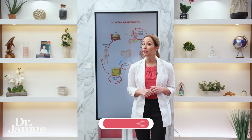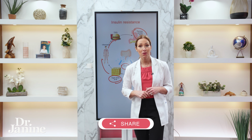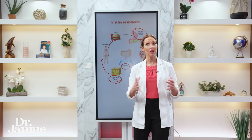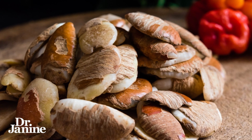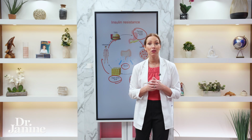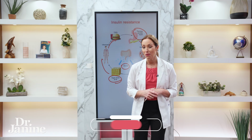And if you are going to look for some herbal medicines to help balance out your blood glucose levels, look for things like muscadine grape skins, gymnema sylvestre, African wild mango seeds. These are all great stabilizers for blood glucose levels. They've also been shown in the literature to help with leptin signaling as well, which is amazing.